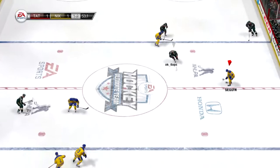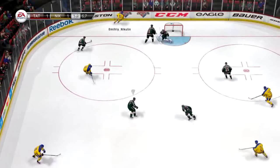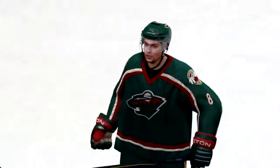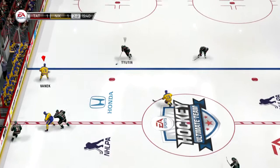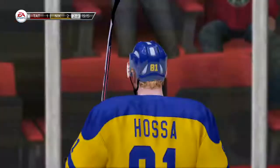And the clock running down here in the first period. Chara. Here's a pickup down low. To Doughty. Here we go in the second period. Pass up that wing to Vanek. Oh, mercy. Those are the shots that hurt. Score! And there are two unanswered goals on the board.